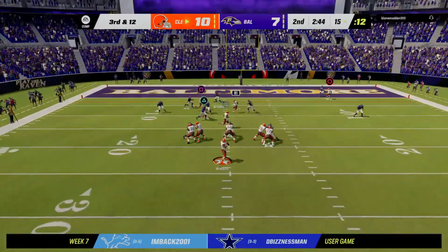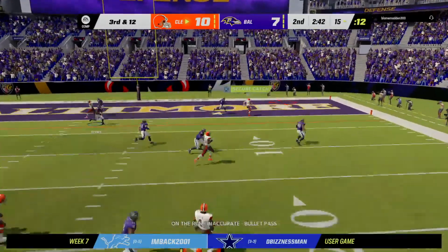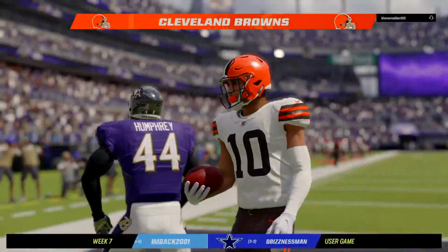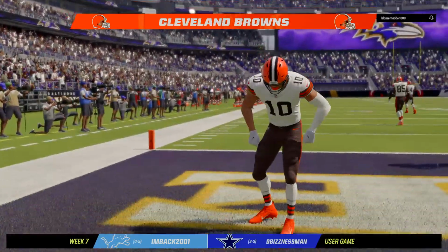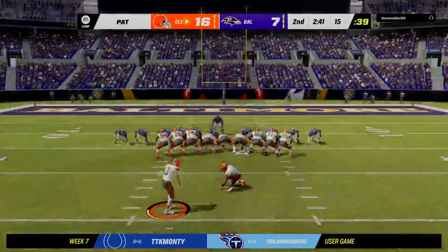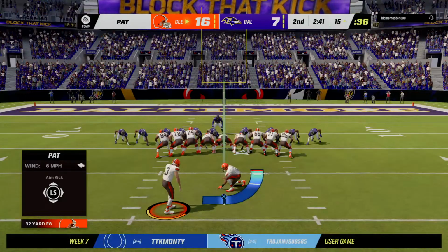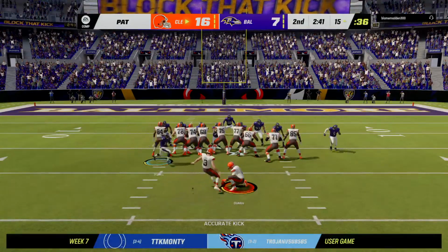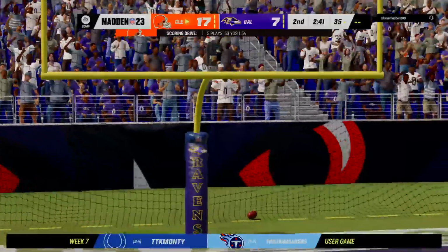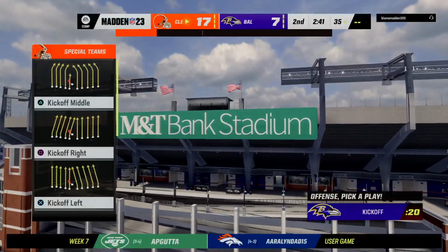Throwing on 3rd down, Watson. And this is caught. Touchdown, Cleveland. Anthony Schwartz, a 15-yard touchdown grab as his guys are able to extend their lead. Extra point by York is up and good, and his guys will take a 10-point lead.